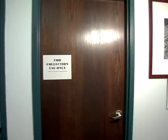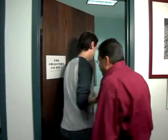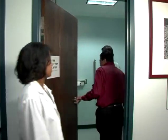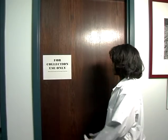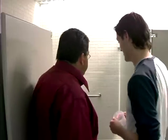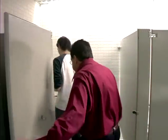The observer must watch the donor urinate into the collection container. This means that the observer must be present in the collection room with the donor and must watch the urine go from the donor's body into the collection cup. Mirrors or video cameras cannot be used in directly observed collections. In situations where a collection is being conducted in a multi-stall bathroom, the observer must enter the stall with the donor.